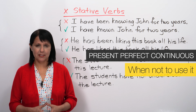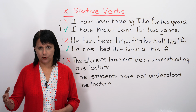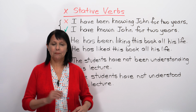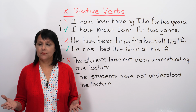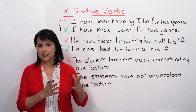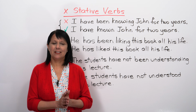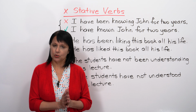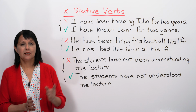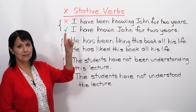So in English, we have two kinds of verbs, dynamic verbs and stative verbs. Dynamic verbs are like action verbs, and stative verbs describe some kind of state or condition. Most verbs are dynamic. Examples of dynamic verbs are eat, run, work. And examples of stative verbs might be think, believe, or love. Okay? There is a long list of stative verbs which you need to check. Look at a good grammar book. Why is that important? Because with this continuous tense or any continuous tense, you cannot use stative verbs.